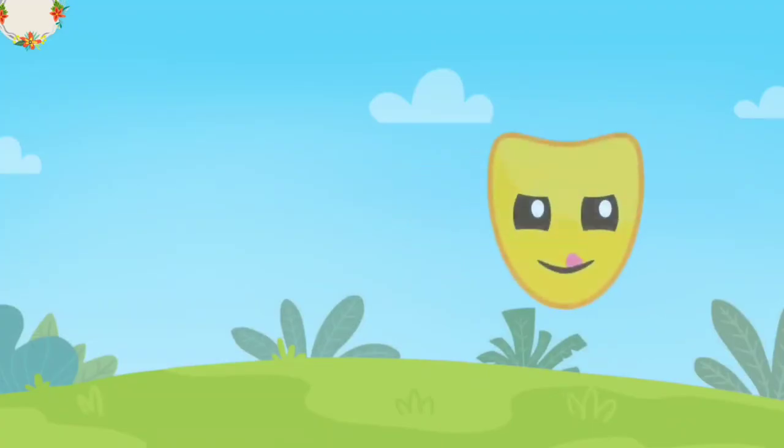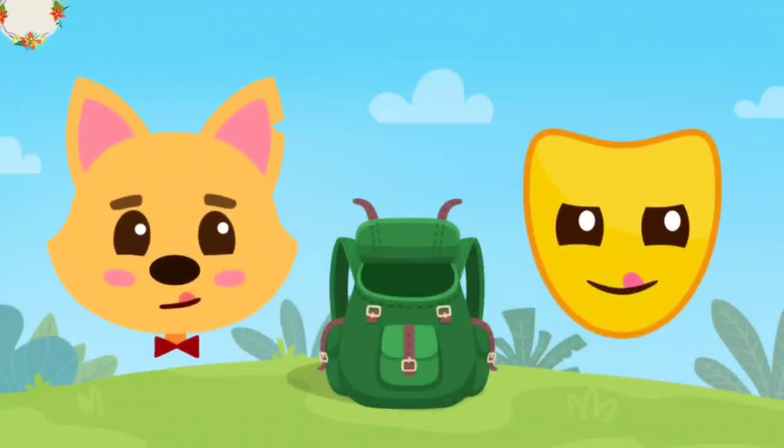You concentrated well and did a great job. We found the concentration mask. Let's put it into the backpack. Well done! You found all the masks. Now the animals have reached the neighboring city. They will show you a performance telling you how to help your friend to overcome different emotions.